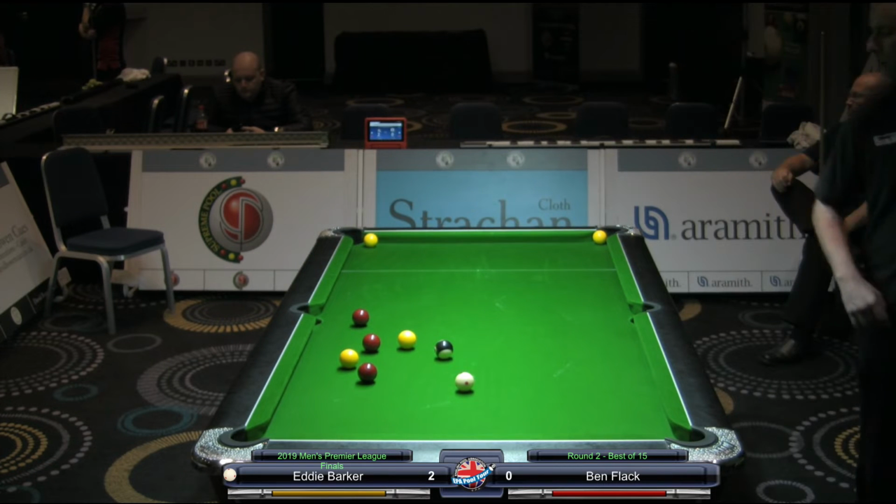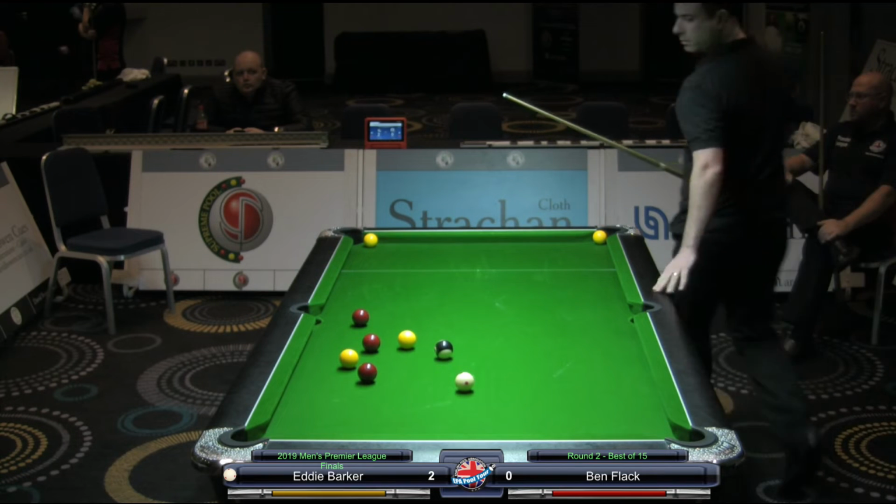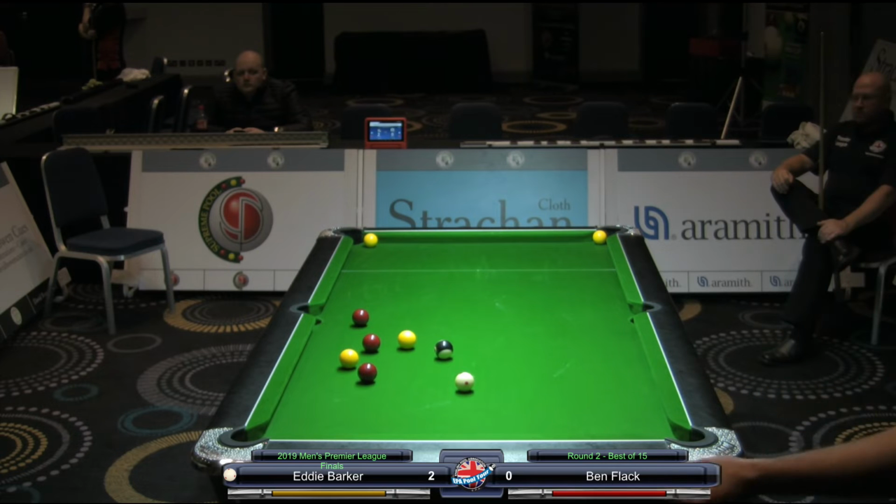Ideally want to put the middle of the 3 reds to the left centre and not cannon into anything. Don't know if he's quite got the angle to do that. If not, maybe running into the yellow that's over that side.